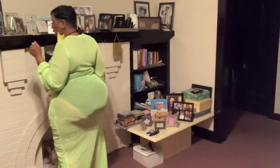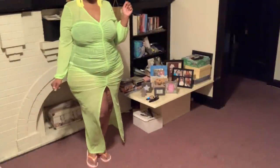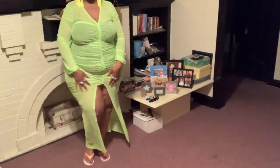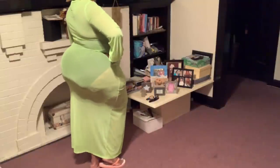And as you see, it's really long, okay? And I'm gonna try to adjust this camera so you can see how long this is. So just give me 1 second. Okay. So you see how long it is. And it does have an open slit. It is long sleeve, and it does, ladies, have the stretch here at the wrist, okay? And it's a little low cut. It is very sheer, and it is stretchy, okay? So, you looking for a good cover up? They had this in green, this lime green, and they also had it in a coral, okay?